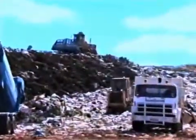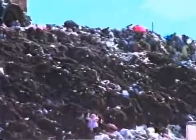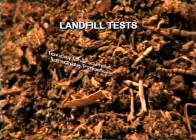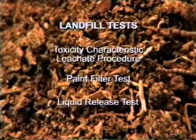PeatSorb is a permanent, non-leaching solution. It locks the hydrocarbons away so they can be safely and economically disposed of in any landfill. Once buried, the naturally occurring bioactive microbes in the soil will degrade the hydrocarbons into harmless carbon dioxide and water molecules before the PeatSorb itself breaks down. PeatSorb has passed stringent landfill requirements in the US and worldwide, including the toxicity characteristic leachate procedure, the paint filter test, and the liquid release test.